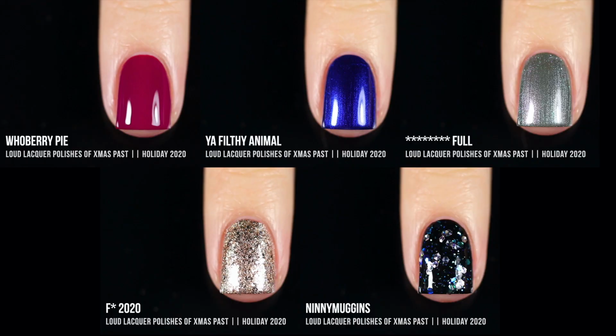So here are all of these shades together, and as you can see, together they don't look overly holiday-ish. I think they're all really great winter shades, and for the most part, I can see myself wearing these types of shades any time of year. I think they're all just really great staples to have. So yeah, those are the polishes from the first collection, and honestly, I am totally loving them.